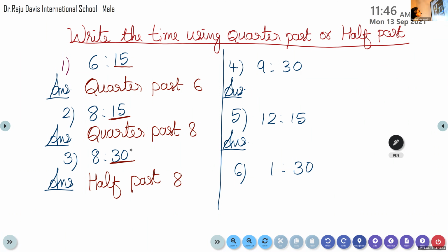Fourth one, Jodha. Yes, ma'am. Half past 9. Yes. Okay, good. It is 30 minutes. For 30, we use half of the clock, 30 minutes. Half past and the hour will be same.